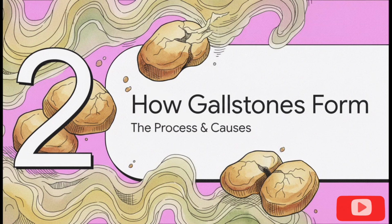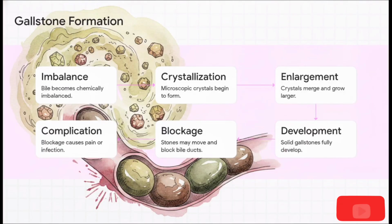Moving right along to section 2, how gallstones form. This is the inciting incident of our story, the exact moment that delicate chemical balance gets completely thrown off. Let's see how this builds step by step. It all kicks off with step 1, an imbalance in the bile. Maybe there's way too much cholesterol or just not enough bile salts. In step 2, this imbalance causes tiny, microscopic cholesterol or bilirubin crystals to form. By step 3, these crystals start finding each other, clumping together and enlarging. And boom, step 4 is where we actually get fully developed gallstones.